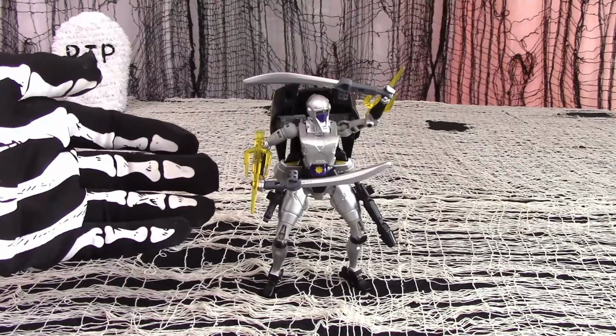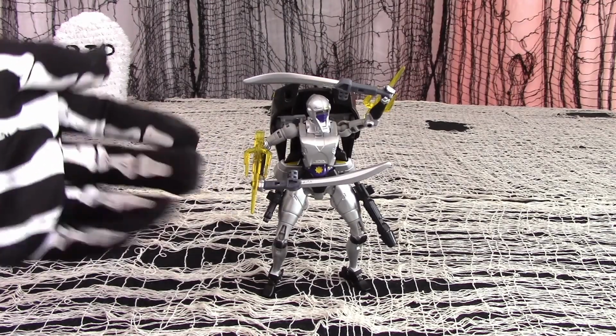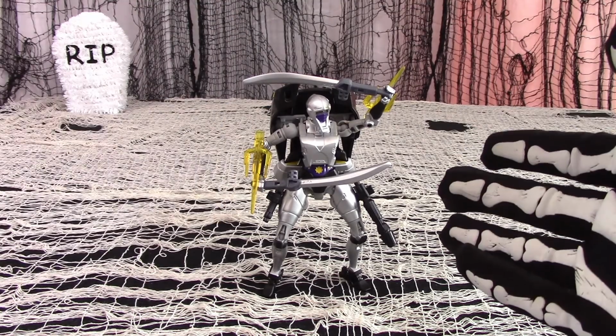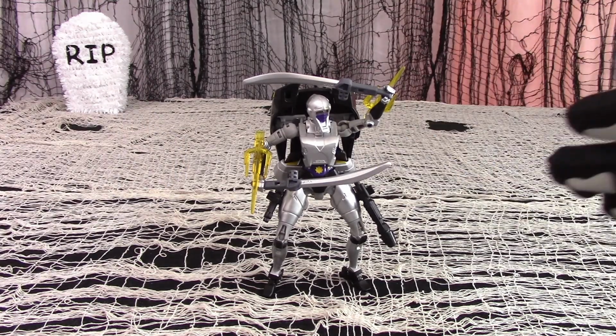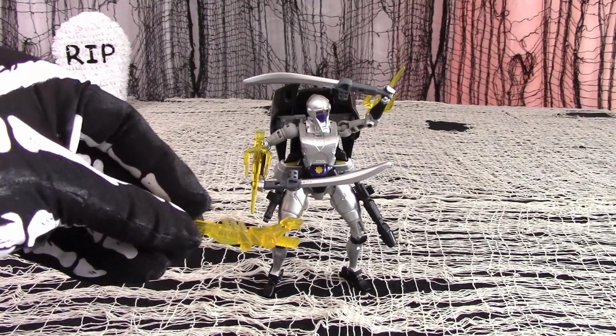Those who are fortunate enough to own the Wheeljack Transformers Prime figure may take his sword weapons and use them for Nightbird as well. They don't fit very neatly into the hands, but it still looks a darn sight cooler than those ugly yellow ones that they gave with the figure.